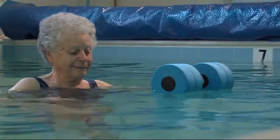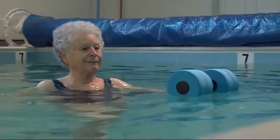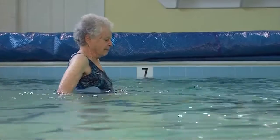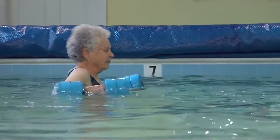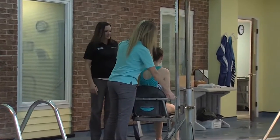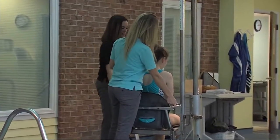I thought it was absolutely wonderful. It was soothing, it was just calming, and it allows me now to exercise because I can't exercise on land, but I can exercise in the water. Aquatherapy is just one specialized realm of physical therapy in which we use water as a modality to treat a variety of patients. Melanie Blankensop and Tessa Dowdy are physical therapy assistants at Aquacare.